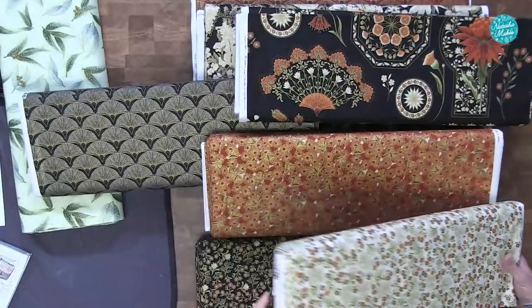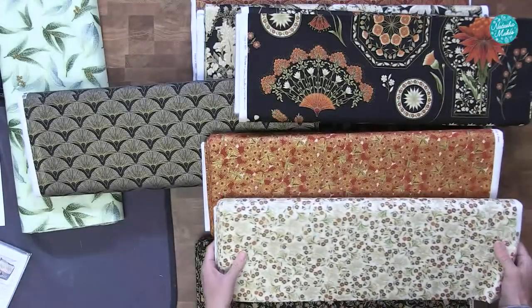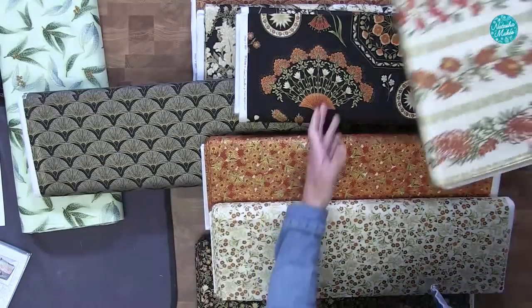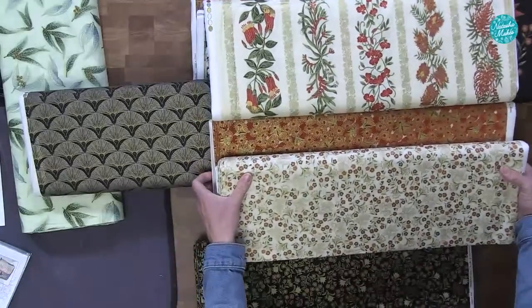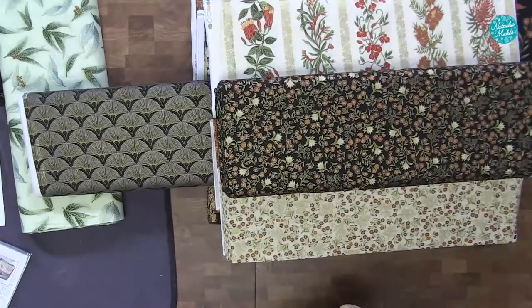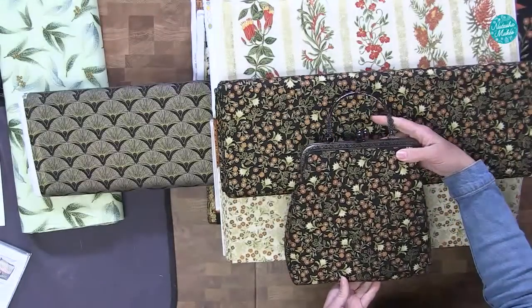What about Small Flower? Small Flower in cream and orange. Small floral, also back in stock. Goes beautifully with, of course, all of these. I quite like Small Flower, I'll be honest. We've also got it back in stock in the black, which, if you're after just a little bag.